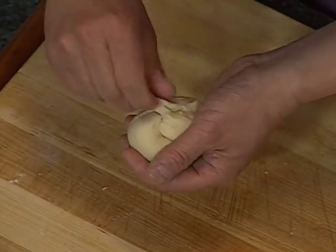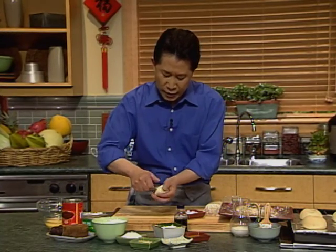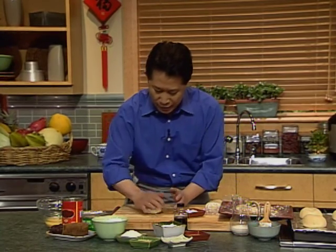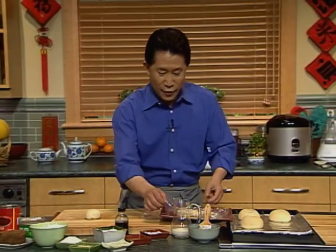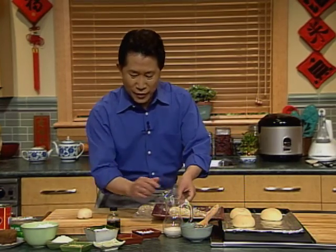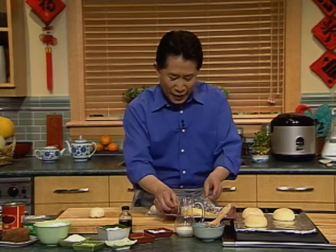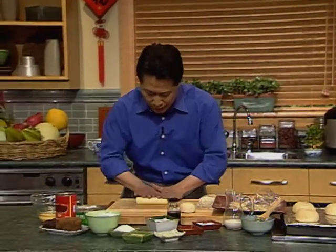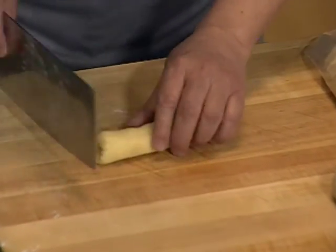Very, very simple. And then the most important thing is after you do this, you have to let this rise a little bit, okay? Make sure you let it rise a little bit, nice and round like this. And then you make the topping. The topping actually is very, very easy. You have some vanilla, you have some chopped pineapple sugar, and a tiny bit of egg wash. And then what you do is you roll this up. Roll this up.